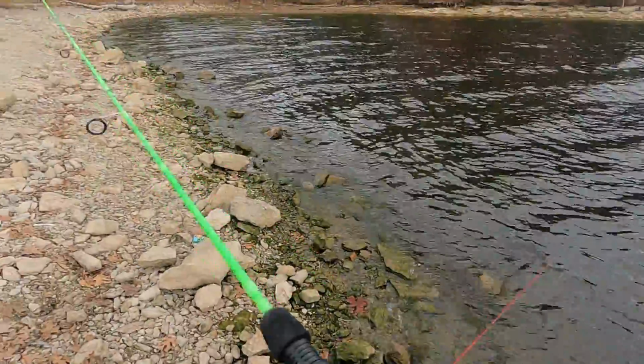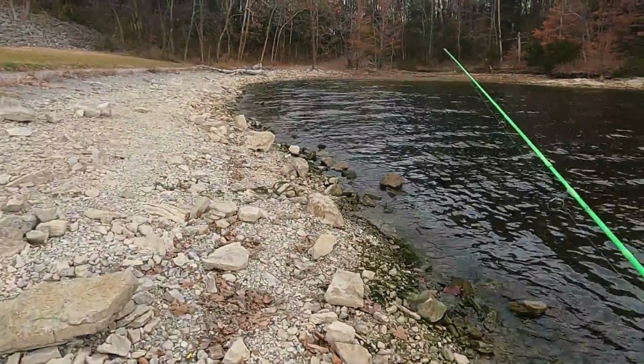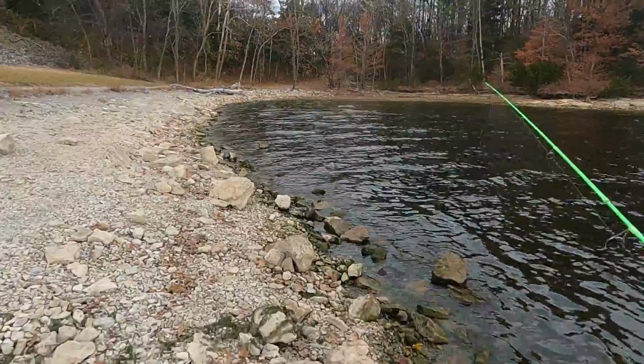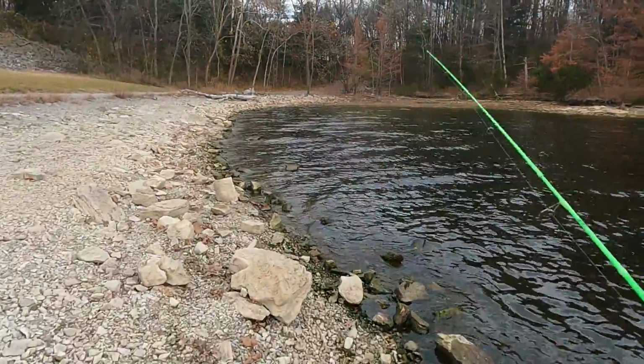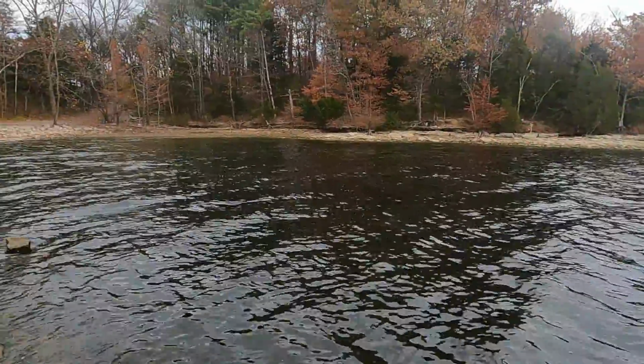I have to go way shallower to find any on this guy, like I did with the first one. We're going to try. Well, that's sitting there. I may have to take off and go after the pole, but I'll make sure we're far enough down.